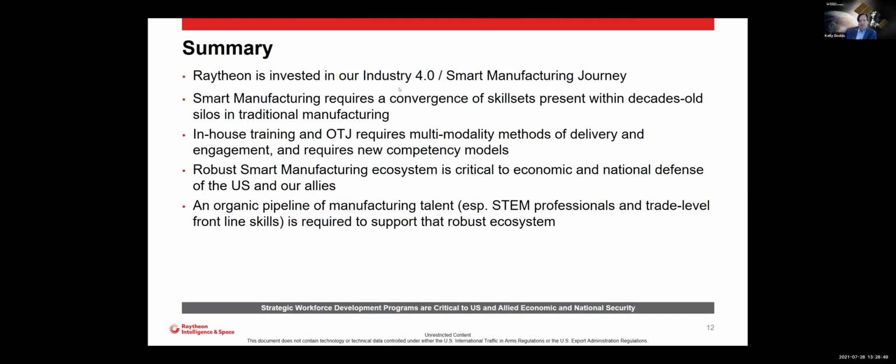In summary, we're certainly invested in our smart manufacturing Industry 4.0 journey. The fact that Aaron works for an organization called Industry 4.0 in corporate speaks volumes. It requires a convergence of skill sets that have not previously been in place, combined with decades-old, traditional manufacturing, tried and true lean and regular manufacturing techniques. Multimodality methods of delivery and engagement are going to take some new thinking on how we deliver that training.